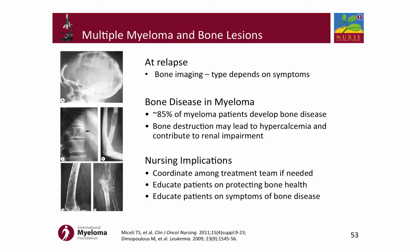We know that multiple myeloma and bone lesions go together. 85% of people will have damage to their bones if they have a diagnosis of multiple myeloma. As you saw in Mary's case, she had disease progression at T10, and that was found on MRI. Most of the time we can do x-rays called a bone survey, which is head to toe, about 20 films that look for abnormal damage to your bone, but MRI is a little bit more specific to finding damage. And you can see on this slide, there's the lucencies.